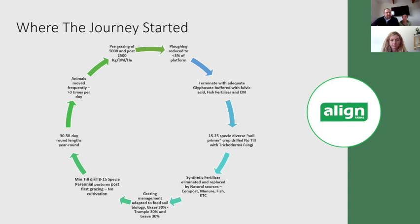We adapted holistic grazing management, which was graze 30%, trample 30%, leave 30%. And then directly after that, we were drilling in 8 to 15 species perennial pastures post first grazing. We pushed our round lengths out to 30 to 50 days, from the traditional 20 to 23 or 20 to 25 on a conventional system. And we were moving the animals frequently, more than 3 times a day, in high density moves, so they were getting the trampling effects. We were going into, say, 5,000 covers and coming out at 2,500.